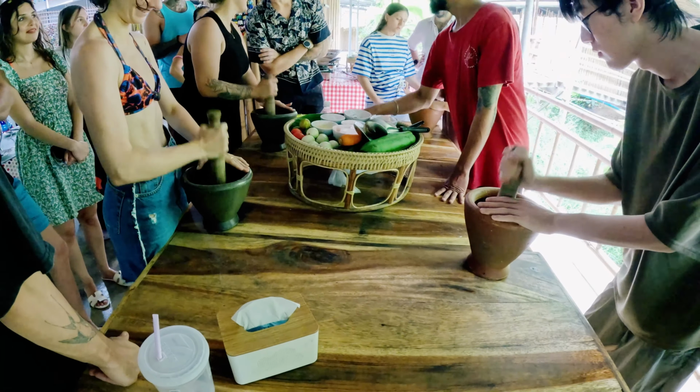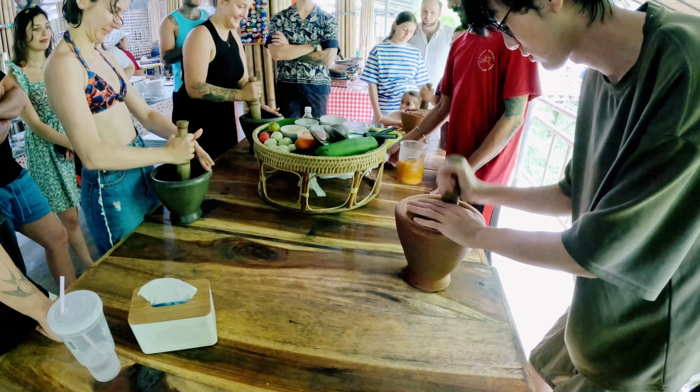Visiting Phuket Elephant Care was an unforgettable experience. If you're ever in Phuket, I highly recommend this tour.